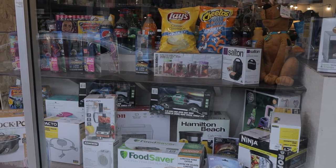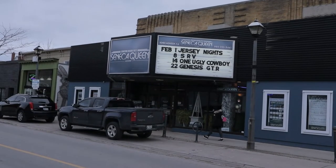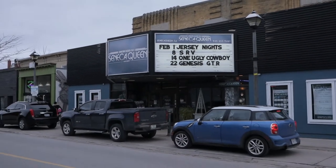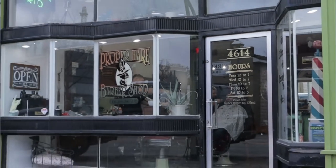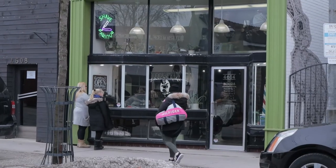Alright, everywhere you go there's music playing in the street. So if you're bored and lonely, at least you've got some music to listen to. I found a shop that is open and apparently it sells everything. Alright, I found an actual proper business. It's actually open. A proper hair barbershop it's called. And yeah, there's people here being attended to.